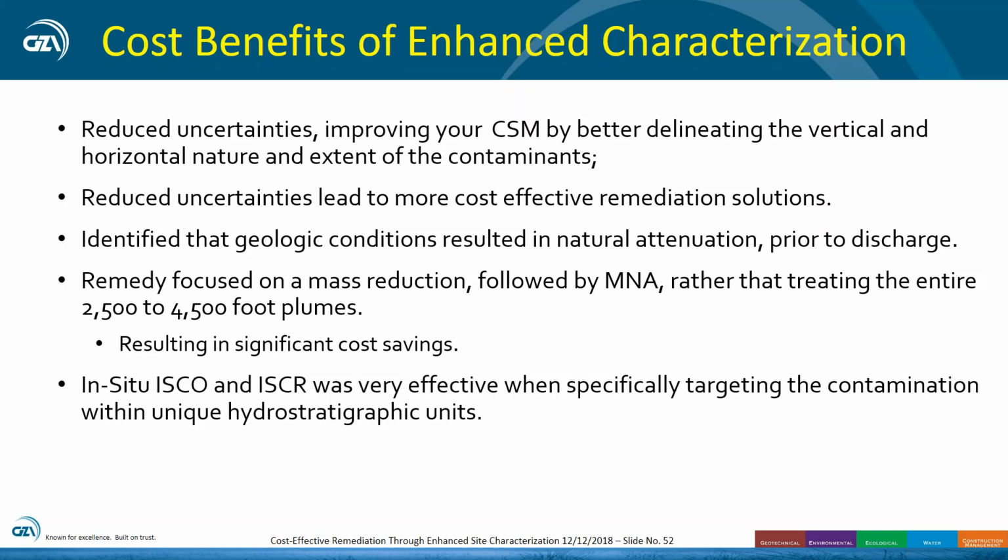Both ISCO and ISCR were very effective when specifically targeting the contaminant within these unique hydrostratigraphic units, remembering that these units were anywhere from 5 to 15 feet thick.